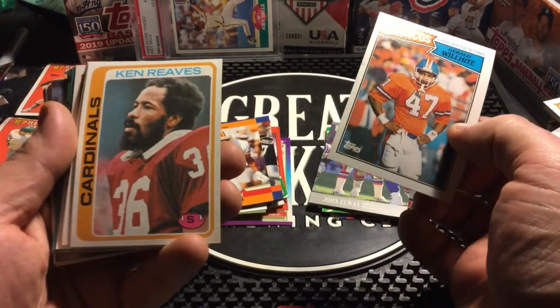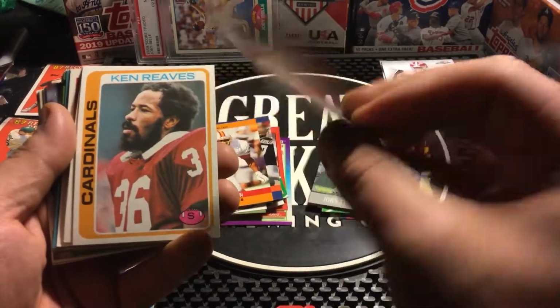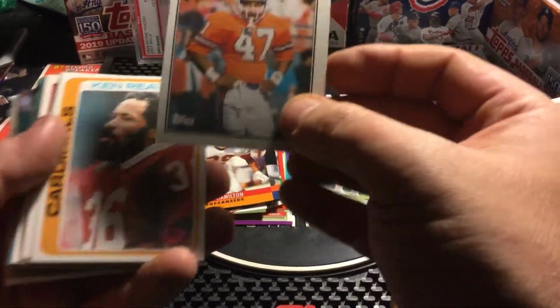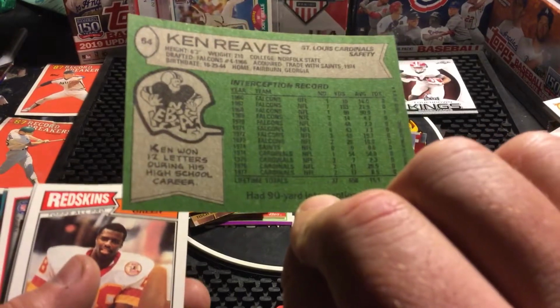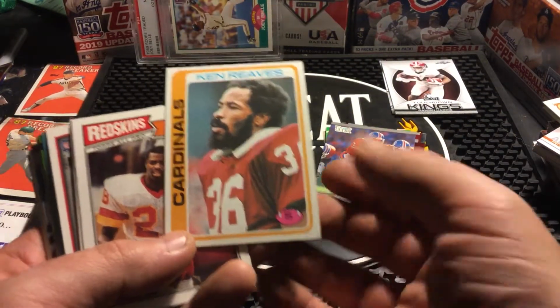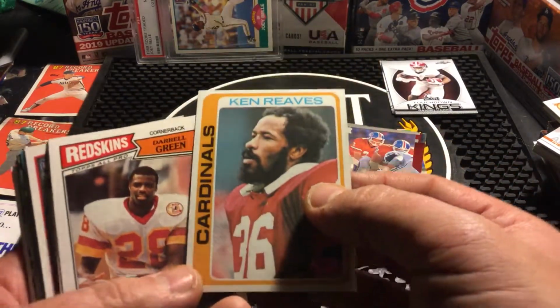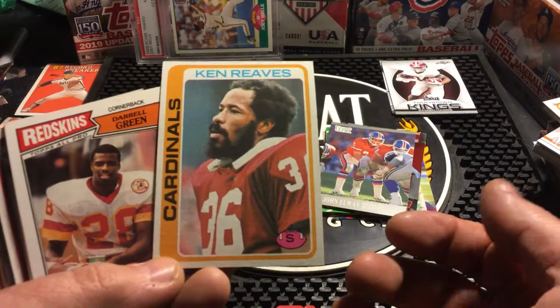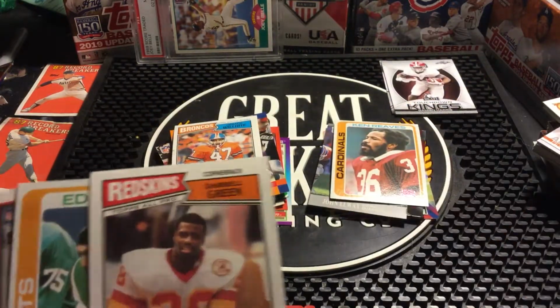Look at that. That's old. I was just going through all my old stuff last night, too. The '87 Topps, Gerald Willhite. This is a '78 Topps, Ken Reaves. I mean, it's in good shape. Miscut a little bit, but nothing crazy. I'm going to penny sleeve it just because it's so old.